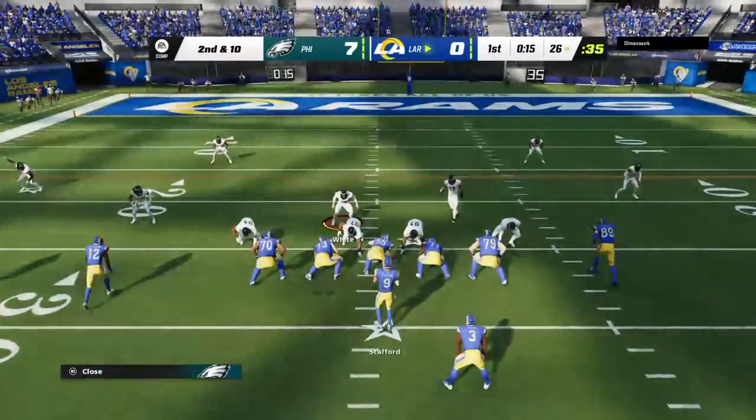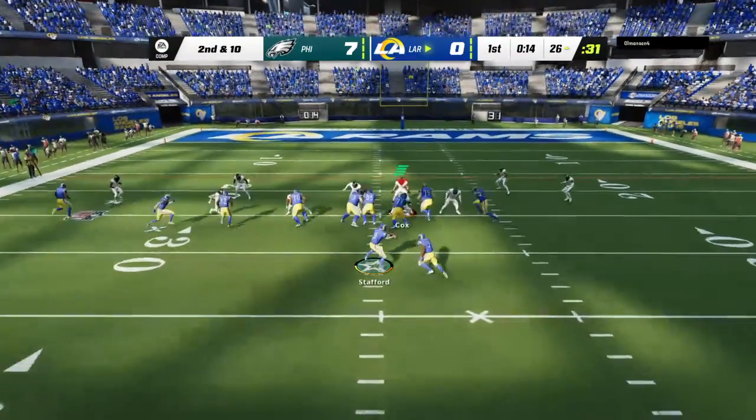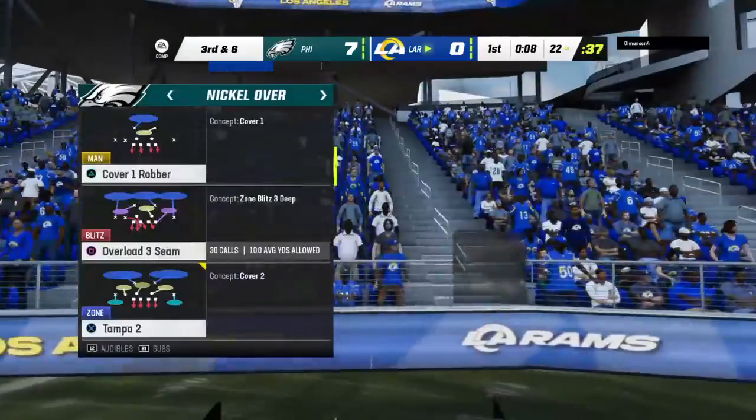An incomplete pass on 1st down. That leads to a 2nd and 10. Here's the first carry of the game for Cam Akers. 4 yards the gain, and it'll bring up a 3rd down.